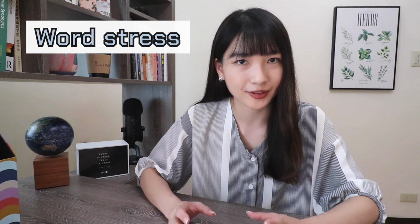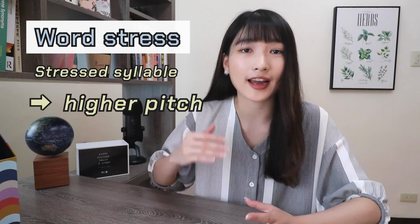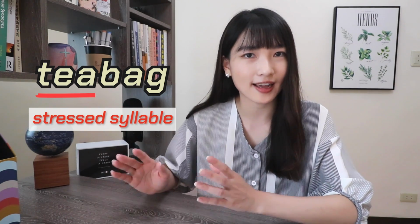Word stress can be presented differently in different languages. A stressed syllable, 重音音节, might have a higher pitch, longer duration, or louder sound. Like tea bag, the first syllable is the stressed syllable, so its pitch is higher and it sounds longer and louder. In Chinese, whether we have word stress is debatable.